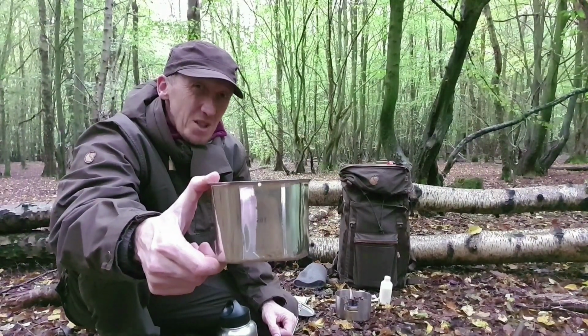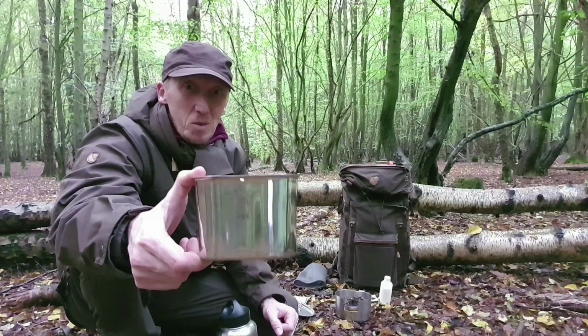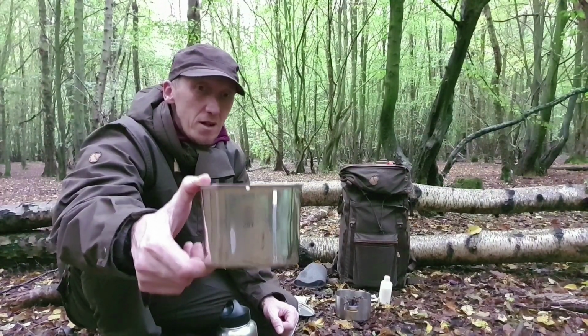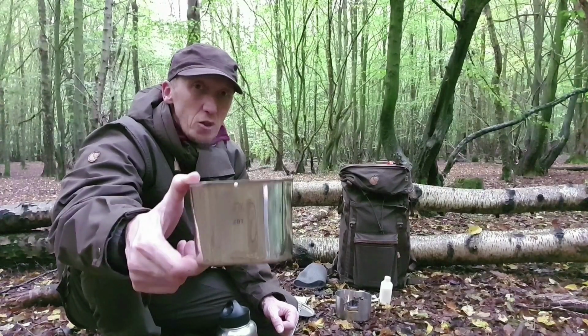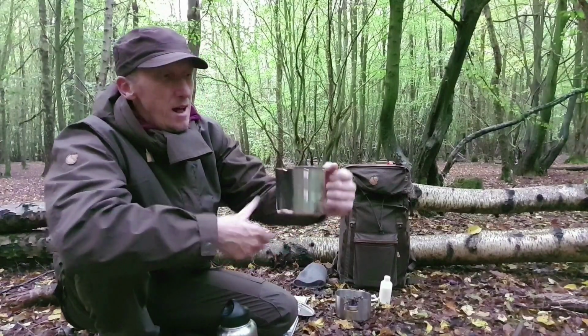This is a great bit of kit because you can actually cook in it. You're really limited with a cup. You just about fit one of the smaller pouches from like Wayfarer, Expedition Food and that in there. Cook some other bits, like noodles like I normally do, and that's in there.